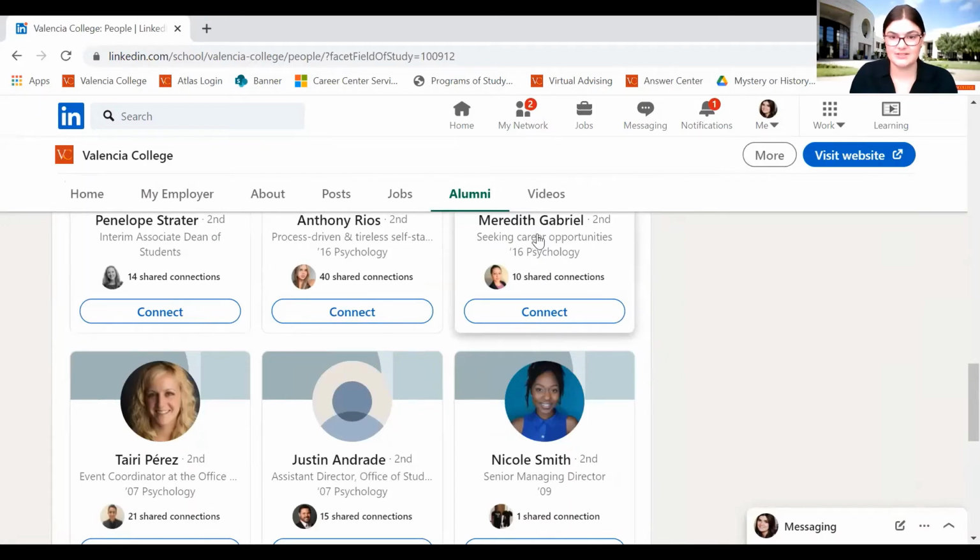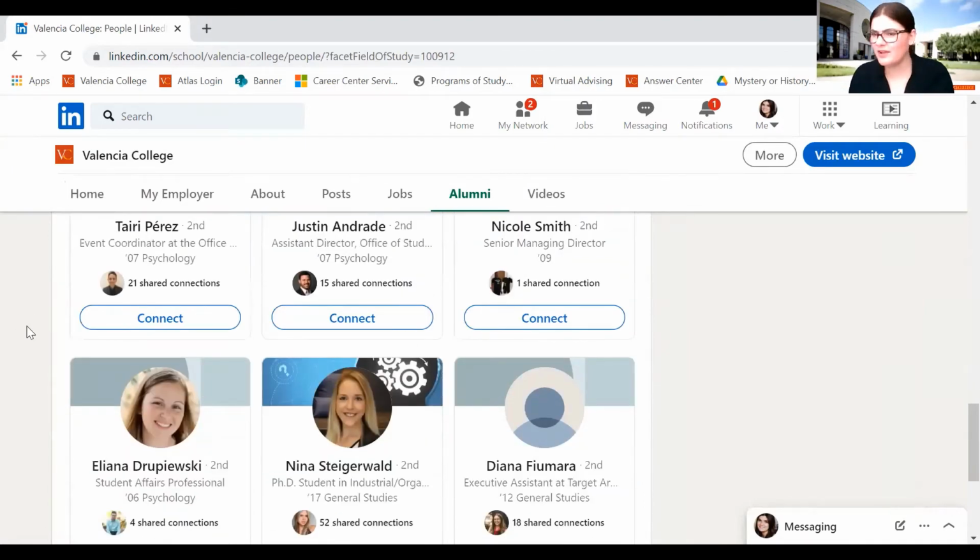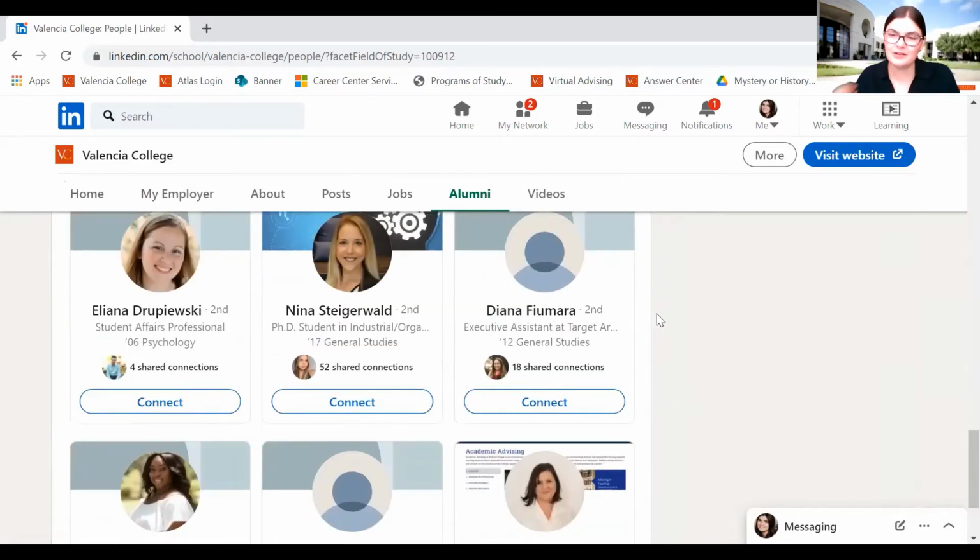So here, some people are seeking career opportunities. Otherwise, some people might be in job positions already. So depending on what you're looking for, you can continue to connect with people. If you just want to get to know different students, just go ahead and click connect, and whoever accepts that friend request can go. But if you want to be a little more targeted, you maybe want to start by looking at people that are in the field that you're interested in.